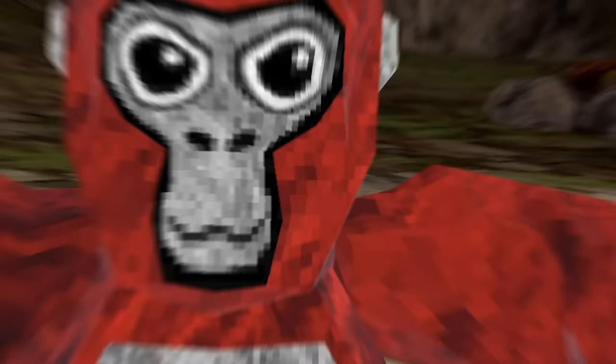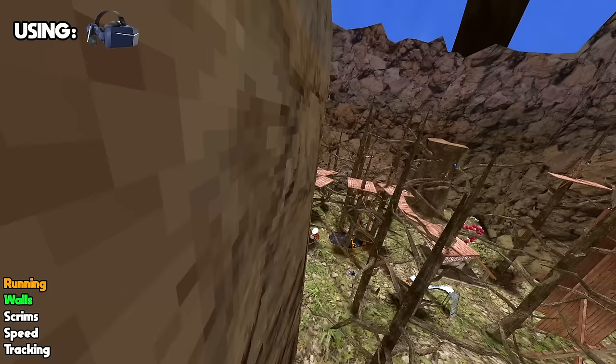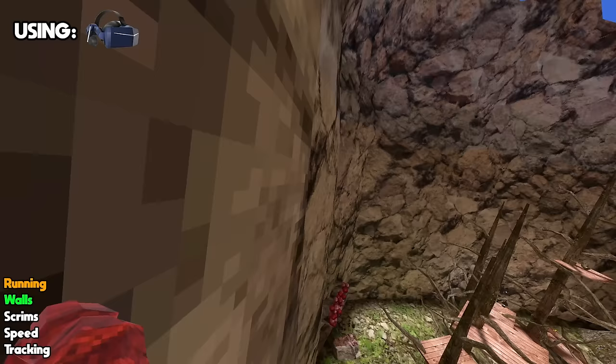After testing walls, I decided I would try and do some wraparounds. Back on my Quest, I fall off there a lot. But let me do it one more time. Ooh, yeah, it's pretty good. Really easy to wrap around there.